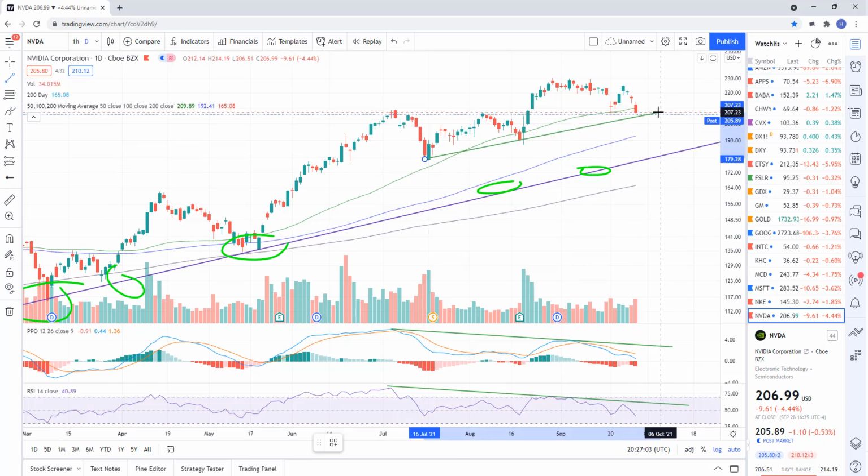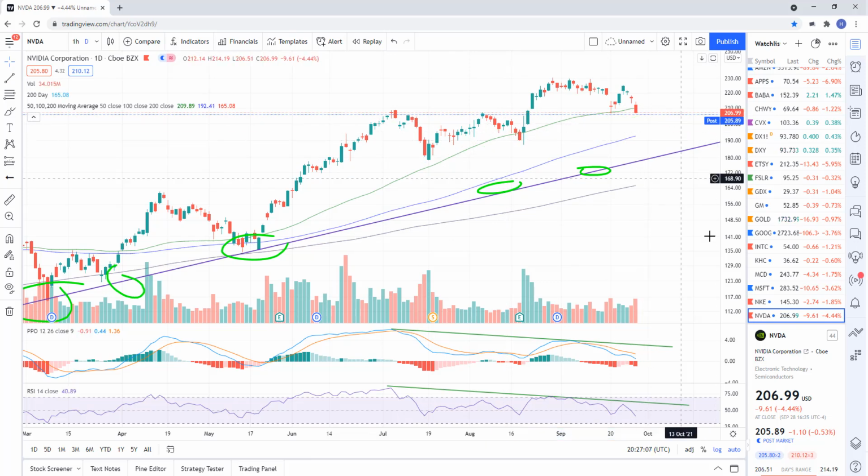Can't really mark that as a trend line because we only have a couple reactions on that one. So I'll probably just leave that one alone, but I could see it coming down to that trend line support right there, and then we'll see if that breaks, if we have a different picture going on.